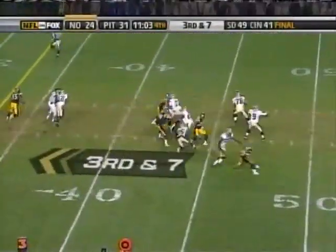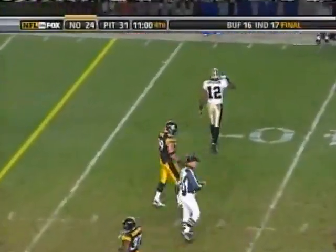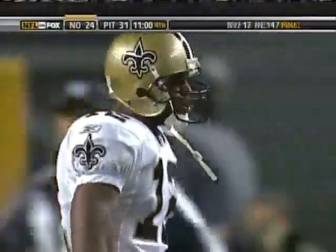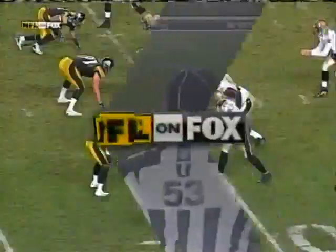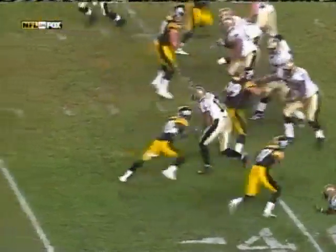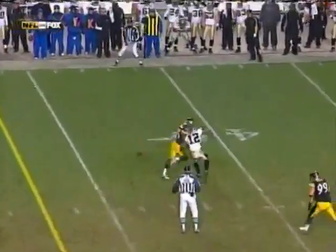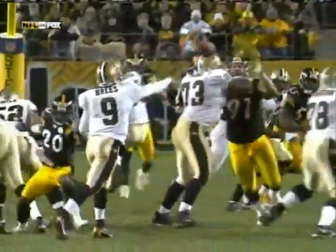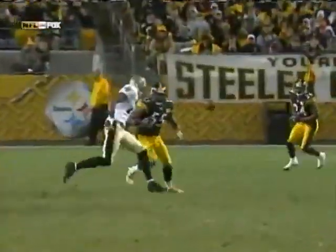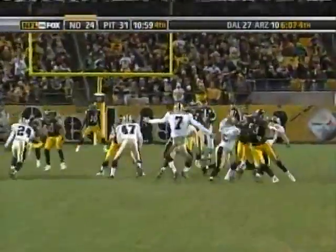3rd and 7. Underneath, off the body of Colston. The umpire may have been involved, and now with that incompletion and a longer fourth down, the Saints are going to punt. Yeah, Colston, he's running the drag. The umpire just is in no man's land, doesn't know where to go, and they run into each other. And there's been a lot of discussion in recent years about relocating the umpire and getting him out of the area there, because in this West Coast system that so many teams run, that's where they're running routes.